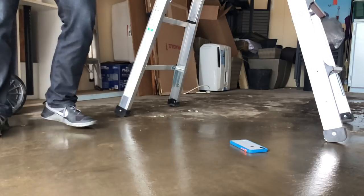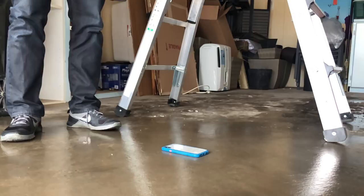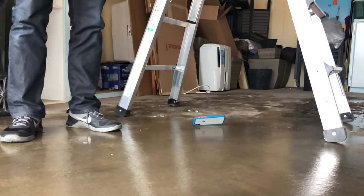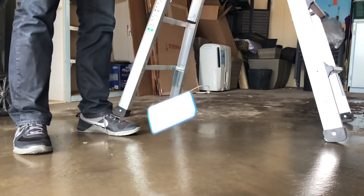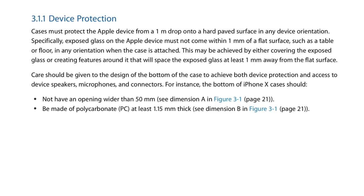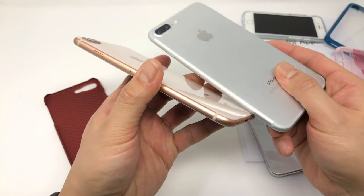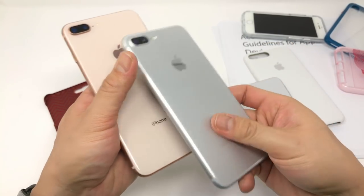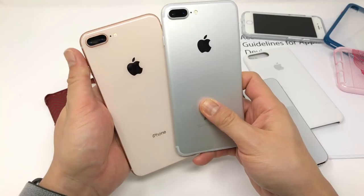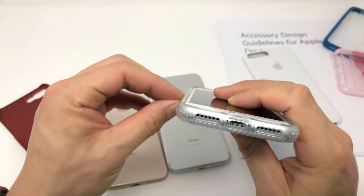Now, personally, I don't think any of the cases that I've reviewed over the last few years has failed at 1 meter. In fact, it does seem like the iPhone by itself has a pretty good chance of surviving a 1 meter drop on a flat surface from, well, I guess waist height. For cases, Apple specifically wants exposed glass on the device not to come within 1 millimeter of a flat surface. So on everything prior to the iPhone X and the 8s, it was just the glass in the front and the camera. But on the newer devices, I guess the entire thing has to be at least 1 millimeter thick.